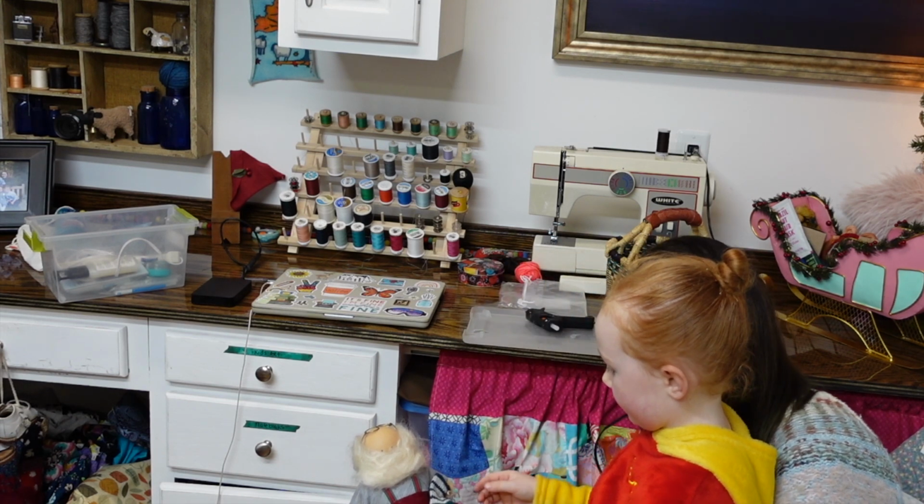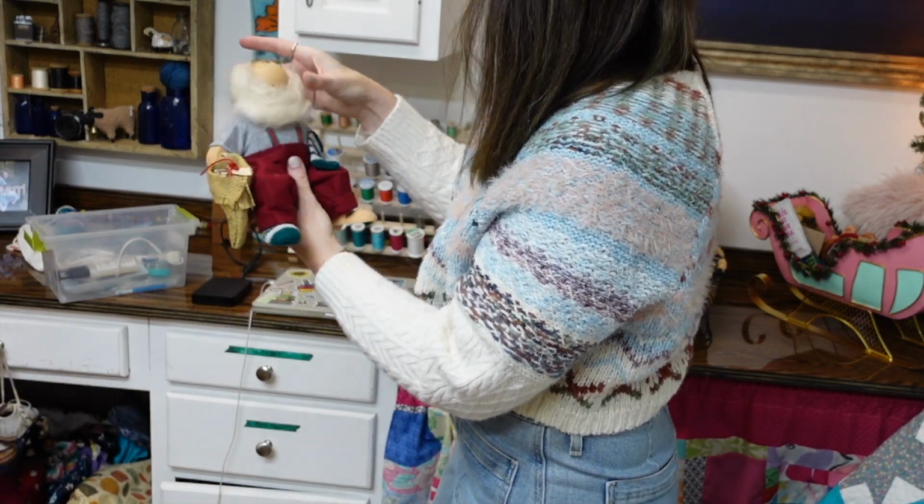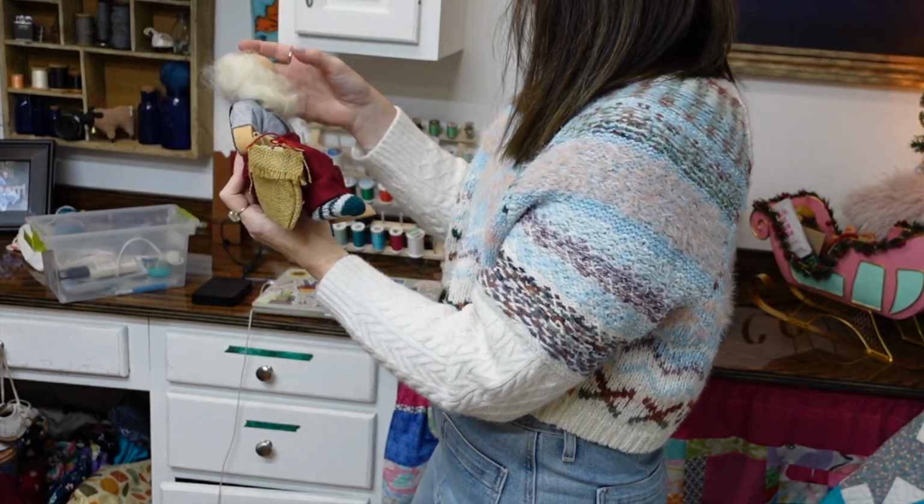Well, that's pretty. There was a story. How did you know that was going to be in there? Ooh, Hattie, look. His head's not falling off anymore. Wow. Do you need a boost to get back up?